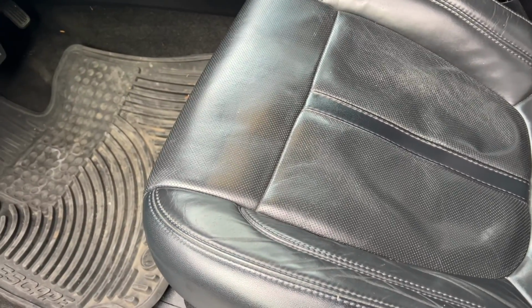The heated and cool seats don't work in this vehicle either, because the module is burnt out. This is also a very common issue with the Lincoln MKZ. I have not noticed this on my 2019 yet, so we'll see.